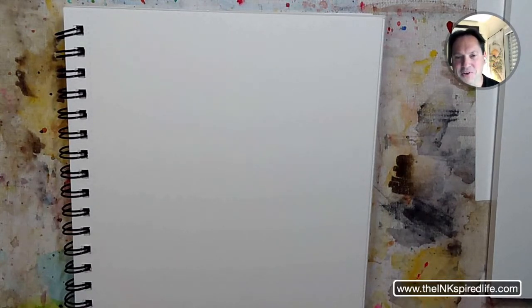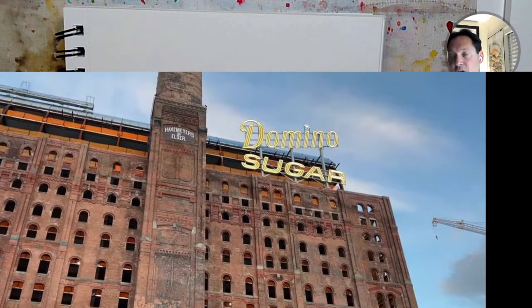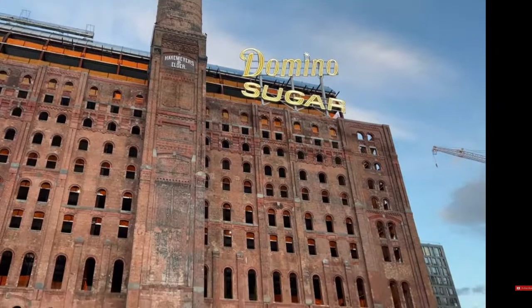I'm going to show you. Here's another cool picture. I'll put this on screen quick. This is really cool. I love the sign on this building. It's pretty awesome, right? So this is more of a straight-on view of it. I'm going to sketch a little part of this and just have fun.